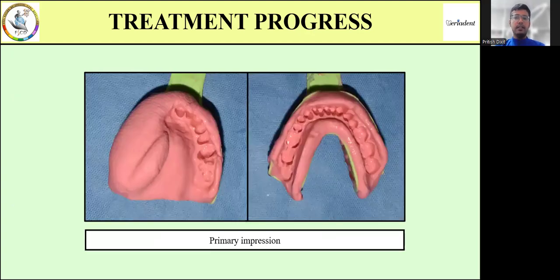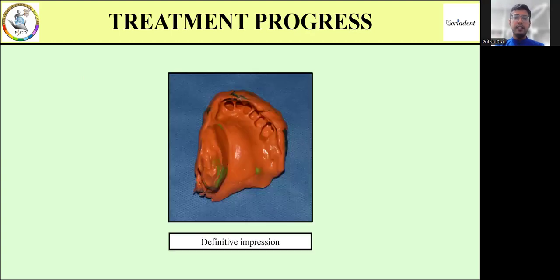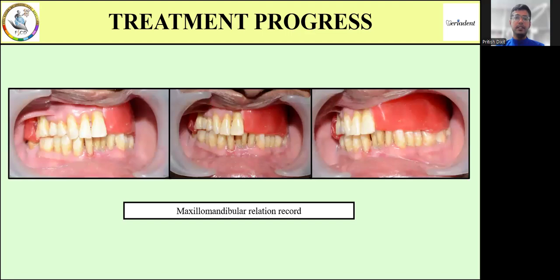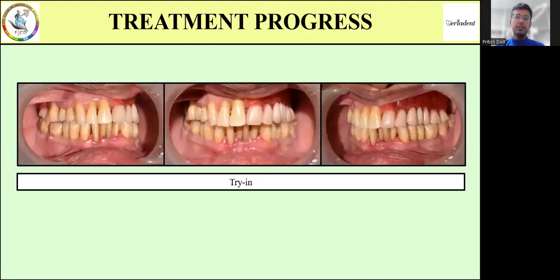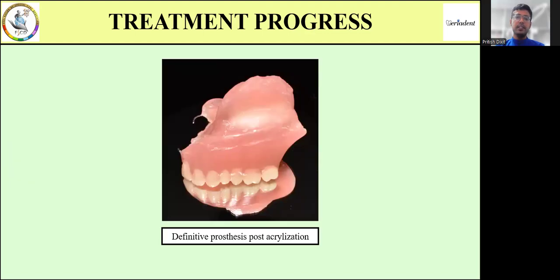Once the defect had stabilized, we proceeded to make the primary impressions for the fabrication of the definitive prosthesis. The primary impressions were made using irreversible hydrocolloid. The definitive impression was made using addition silicone impression material, followed by the recording of the maxillomandibular relations, which were mounted on a semi-adjustable articulator. This was followed by a try-in of the prosthesis, and this was the definitive prosthesis after acrylization.